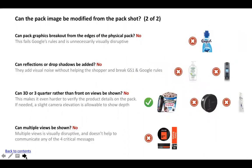Can graphics break out from the pack? Is a definite no. Can reflections be added? It's a no, that's just visual disruption for its own sake. Can three-quarter views be shown? Now, the Ben & Jerry's does show a slight camera uplift to show the depth of the pack, that's fine. But these other ones, the Lynx and the Dove, are again just showing ways to try and achieve visual disruption.